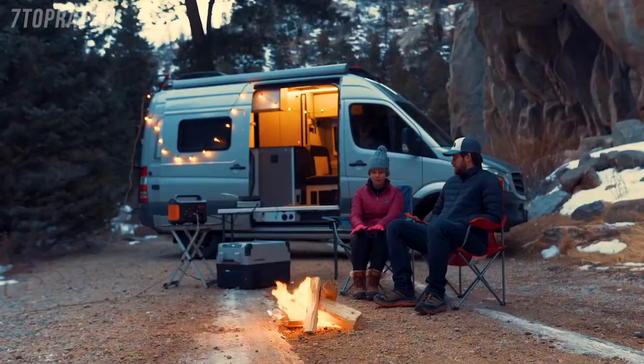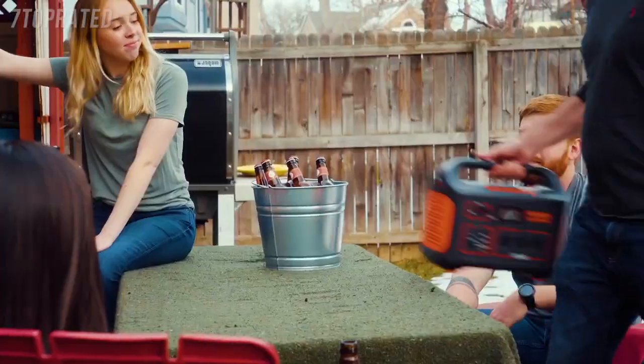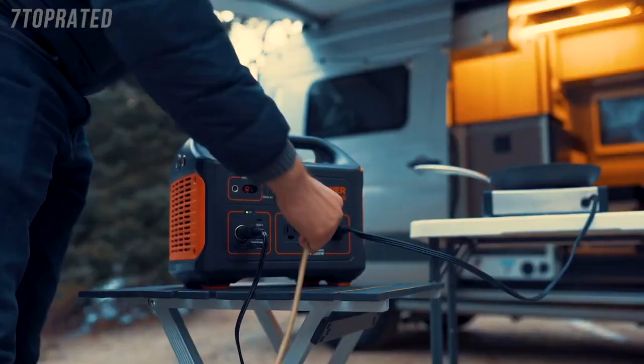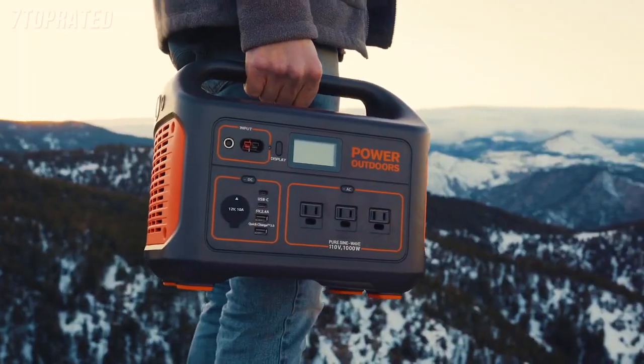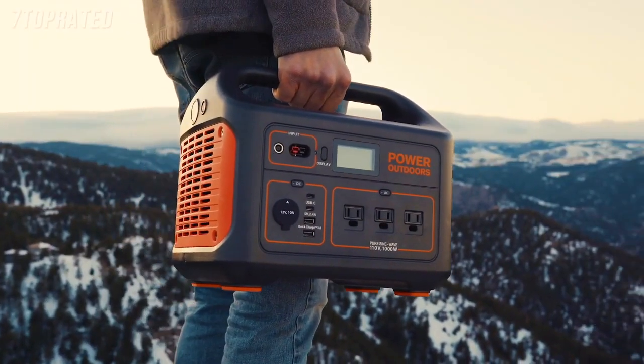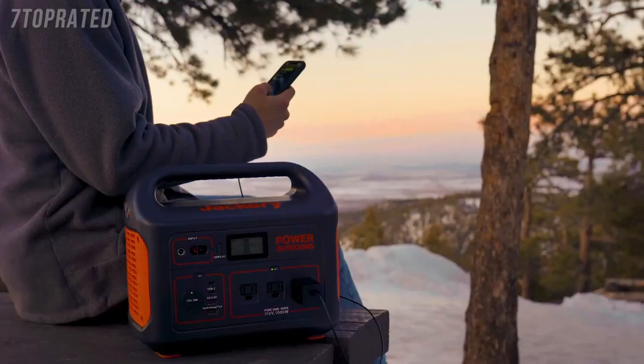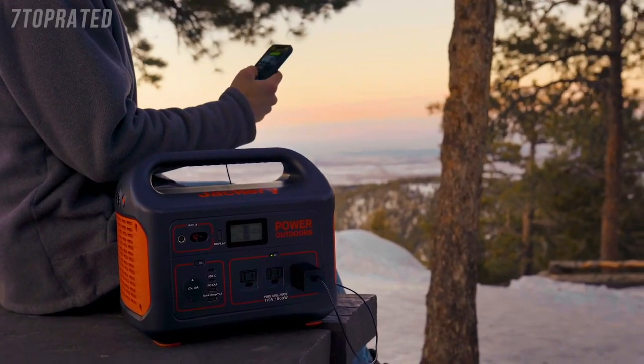From your backyard to the mountains, Jackery has your outdoor power needs covered with the all-new Explorer 1000, one of the most powerful and compact portable power stations on the market. Weighing only 22 pounds with an easy-carry handle, the lithium battery generator packs a massive 1,002 watt-hours and is much more travel-friendly than traditional fuel generators.